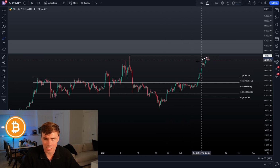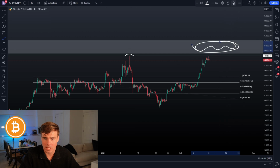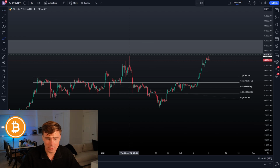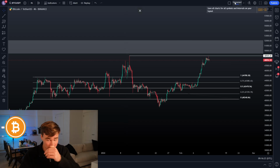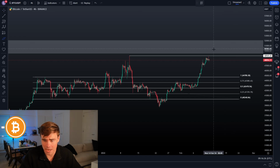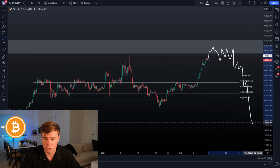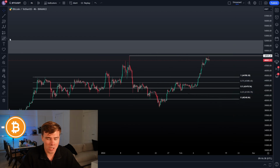So in my opinion, we are looking at an impulsive structure, in which that impulsive structure should at least sweep the previous high, mitigate the daily order block over here in between $50,000 and $52,000. So in my opinion, until we take out the top of this week, until we mitigate this daily order block over here, I think that we should remain bullish on Bitcoin. I think that definitely this might be an area where we start distributing, right? Where we start consolidating, where we start seeing wicks into this daily order block, and then we see a huge dump for Bitcoin, right? That's all a little bit too much into the future.